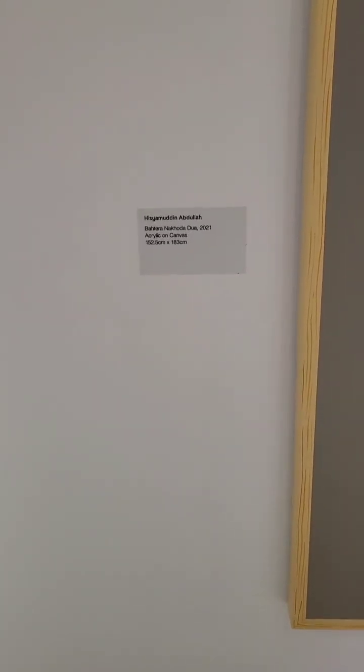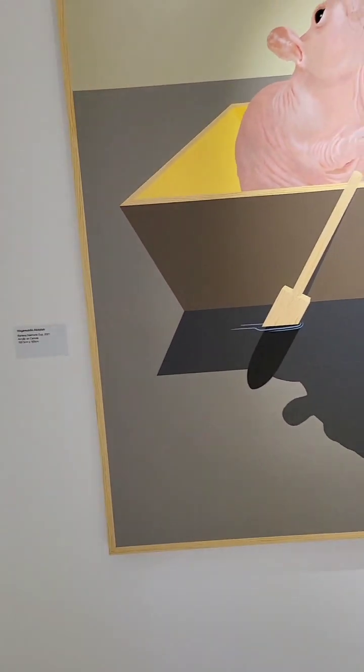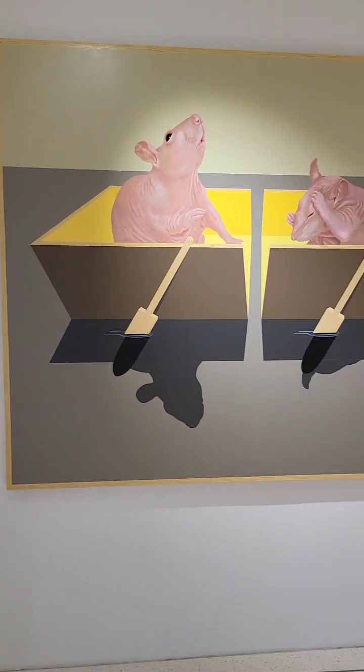Alright. Then this other piece is by Hisyamuddin Abdallah. It's titled Bahetra Nakoda Dua. It's done in 2021. It's acrylic on canvas, my favorite mode or medium. And that is 152.5 centimeters by 183 centimeters. Apocalyptic speaking, isn't it?